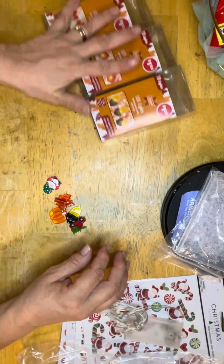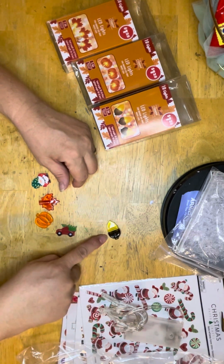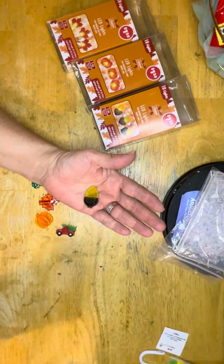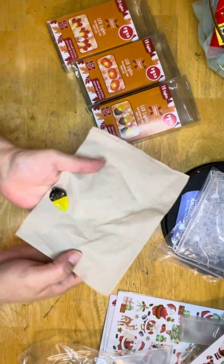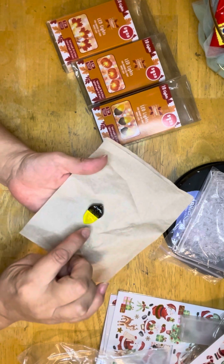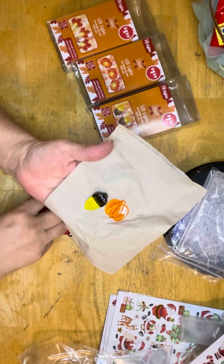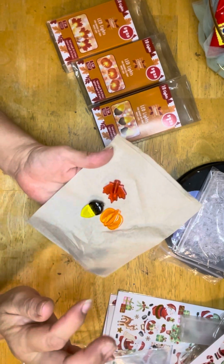So the fall ones here, I picked up the acorns, because not often do, let me see, do I have something I can show a little better? I don't. So I thought the acorns were nice and that they were cute and unique. It's not something that you see very often. Of course, this can be used either for Thanksgiving or Halloween and fall.